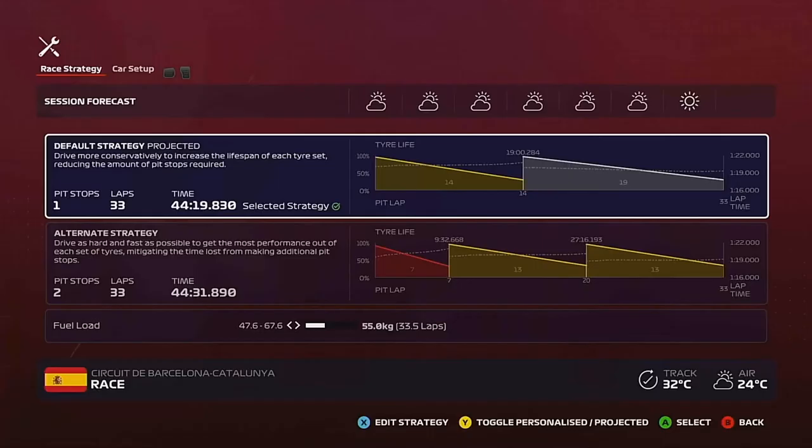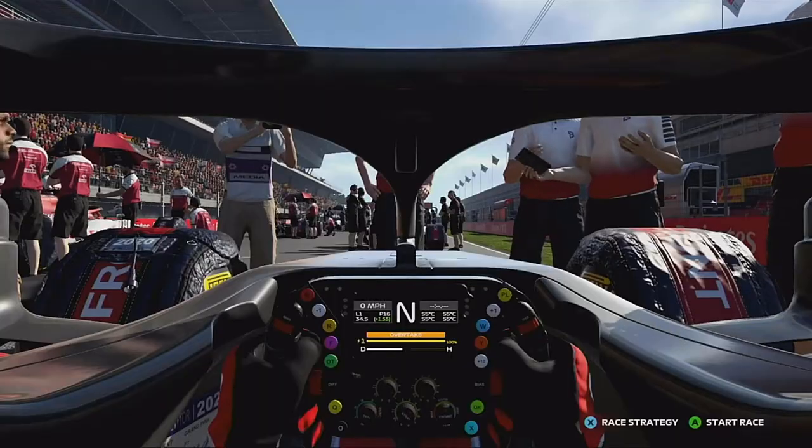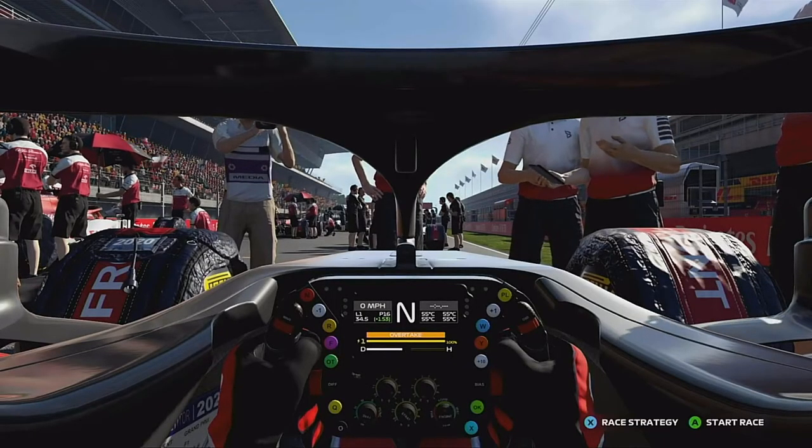So we do actually get promoted up 2 positions with Esteban Ocon and Carlos Sainz taking grid place penalties. We're going to be doing an easy one stop from the mediums onto the hards, but a bit more fuel in the car. And let's get into it, shall we?